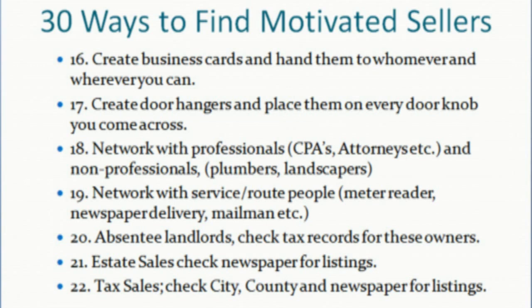Absentee landlords, we'll teach you how to find them. These are people who have a house, and in some cases it's free and clear, or with a lot of equity involved, and they don't live in the city, they live in a different state. We'll teach you how to find them. Estate sales, we don't do much of that, but it might be a great source. People might actually be really motivated to sell.